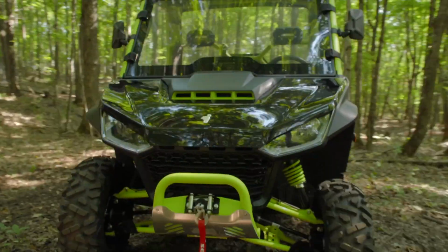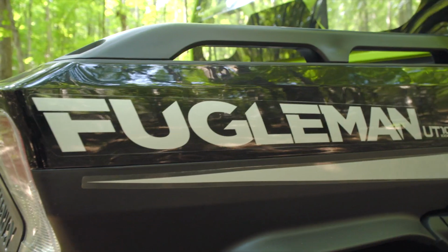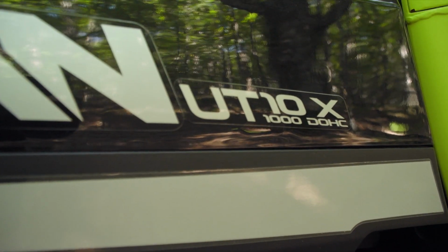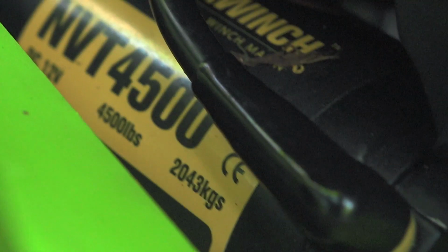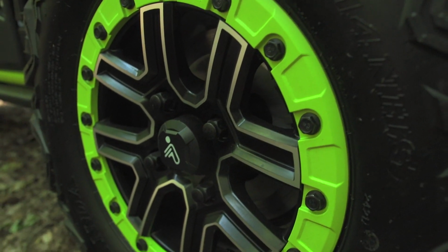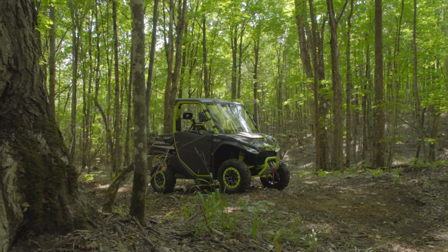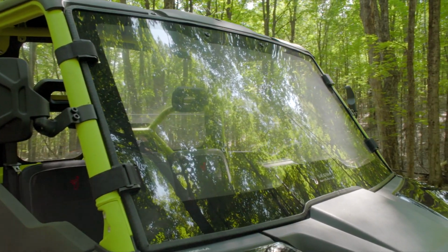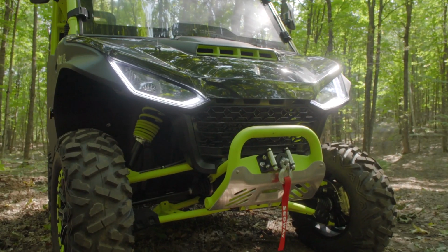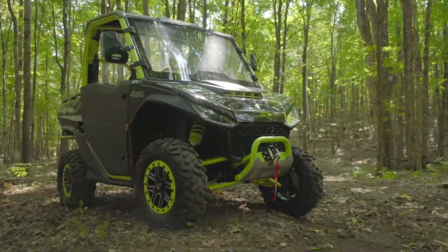The Fugleman is available in two trims, the UT10E and the UT10X. Today I'm testing the X model, and it gets you upgrades like the cool center stack screen, the 4,500 pound pre-wired winch, as well as color match beadlock rims. In Canada, you'll also get an 18-month warranty on all Fuglemans, as well as the nice windshield on the X package. The nice thing is, no matter which Fugleman you choose, you get the same 105 horsepower performance, and in this class, that's some stout power.